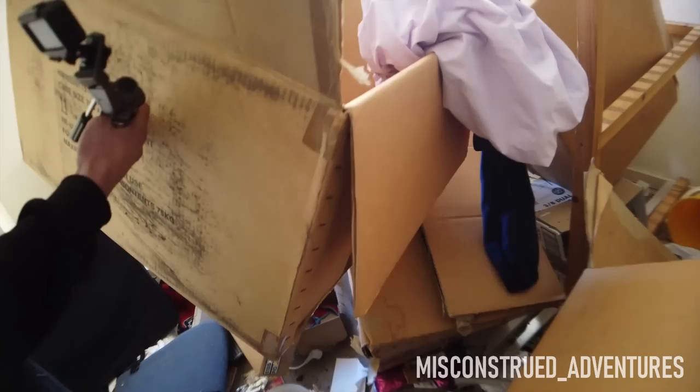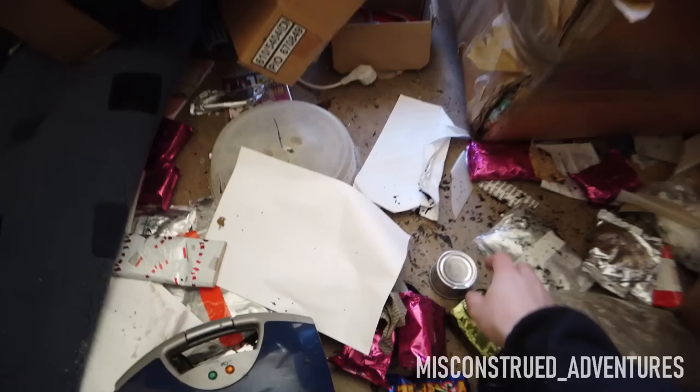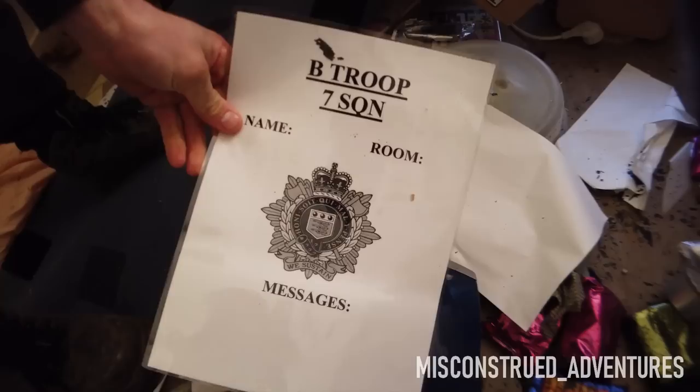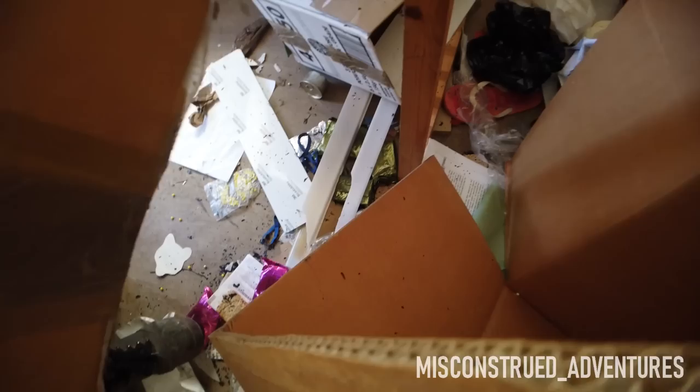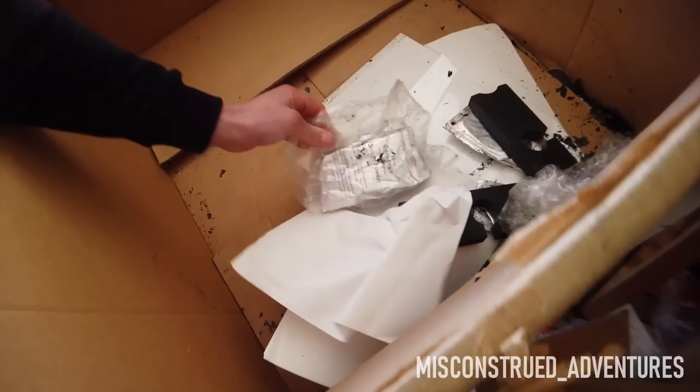Oh, what's this little tin? Doesn't say. Oh look, blimey. B Troop 7 Squadron. That's crazy that all this has been left there though. That stuff lasts for bloody years. It's crazy.